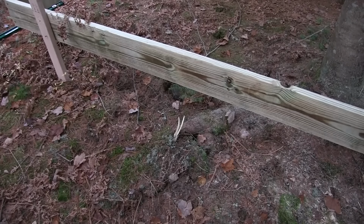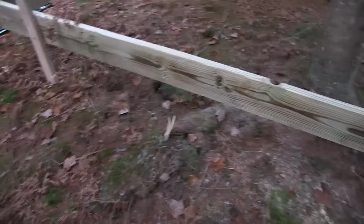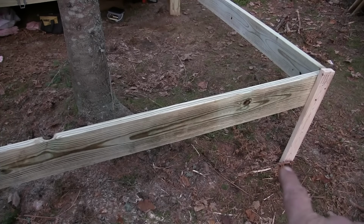Now, because I want to wrap this deck around this spruce tree, and we've got pretty good sized roots, you can actually see there's a root running out right to about where a post would need to be. So I'm not going to dig posts for the deck. What I'm going to do is put down a pair of solid 4-inch concrete block pavers, and then a short section of 6x6 post. I won't be damaging the tree roots because I want the tree to stay where it's at.